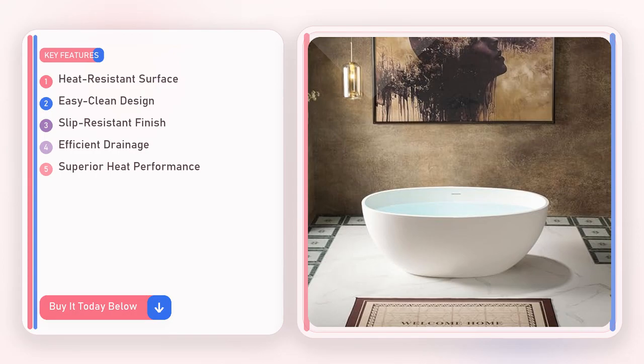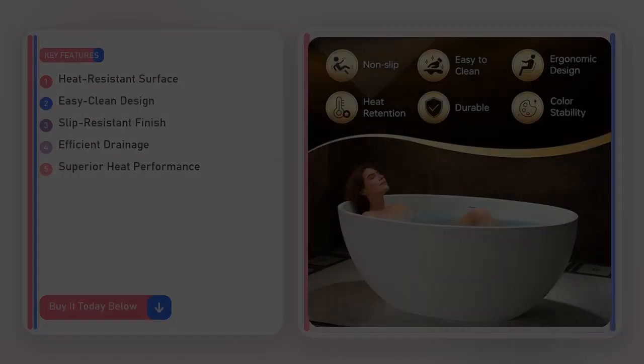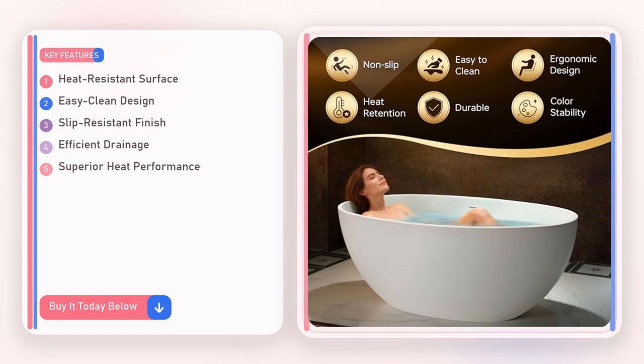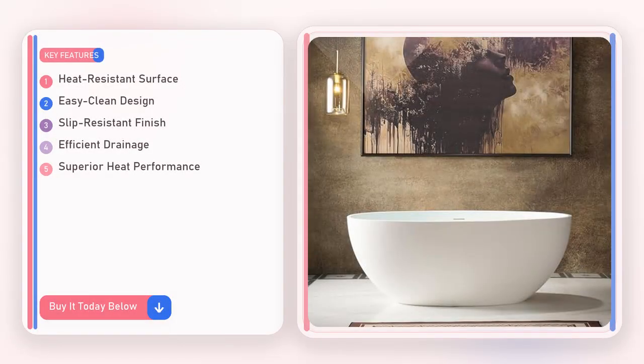For anyone who uses their bathtub as a genuine unwind zone, maybe after a long workday, a heavy workout, or a weekend with the kids, this superior heat performance translates into less reheating or having to top off with hot water. It's a small thing, but over months it feels like you're actually getting more value out of every soak.